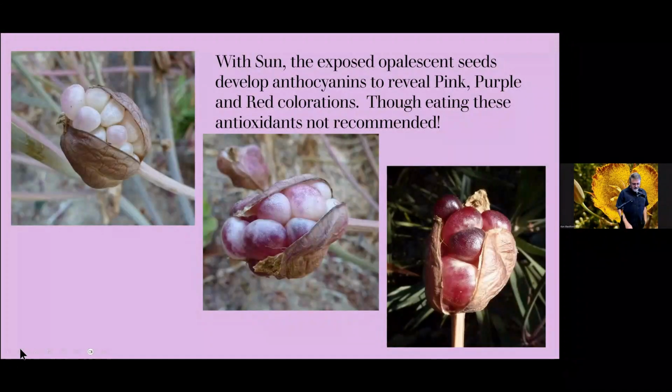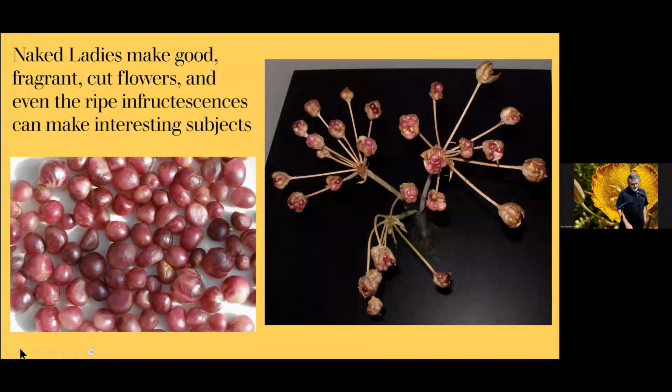I'm a plant nerd, so I also like the seeds that they produce. They're kind of pearl-like, and when they're exposed to the sun, they develop some red coloration from, I guess, the anthocyanins that are in the seeds. There was some thought at some time that the red seeds gave you redder colored flowers. That has not been my experience. And then again, my interest in the seeds: you can make a bouquet out of the seeds themselves, the infrutescences.